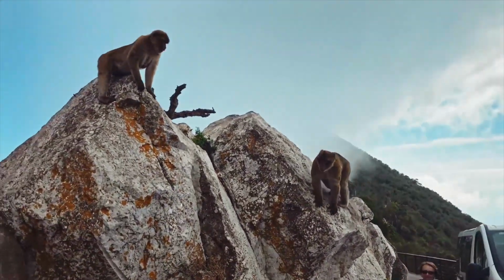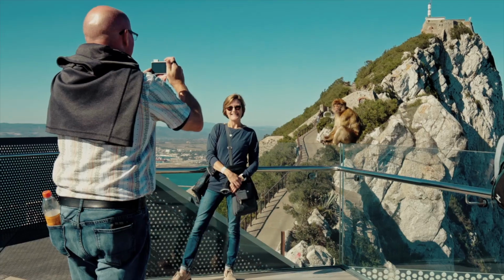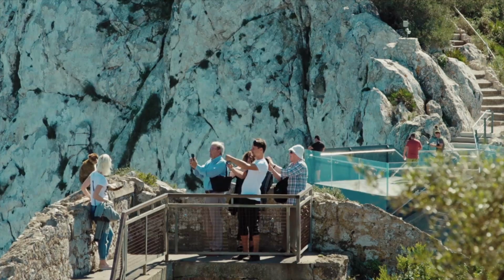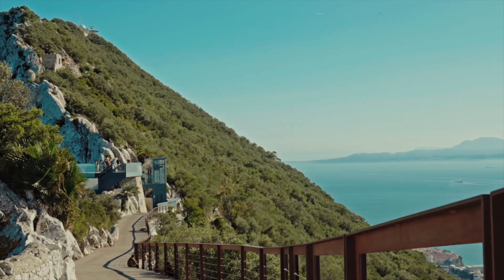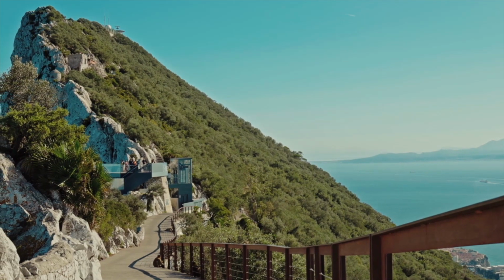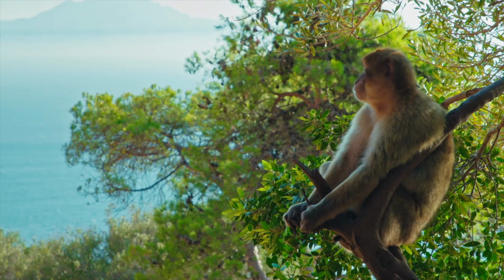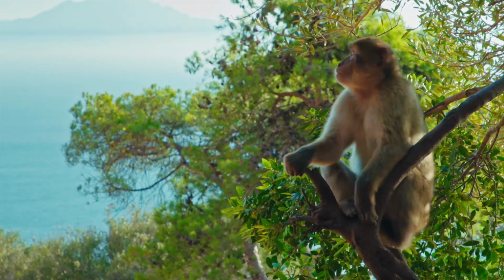I can partly understand the lure of having a close encounter with a wild animal, but there are repercussions. Not all of the macaques in the nature reserve are affected by tourists in this way. This is because their territories are not located in and around the tourist hotspots.